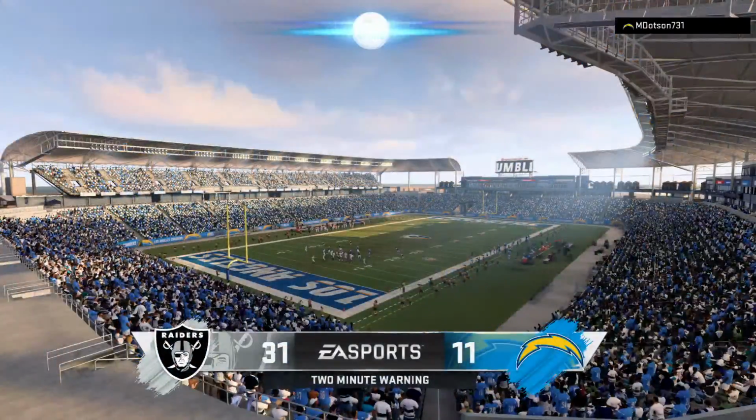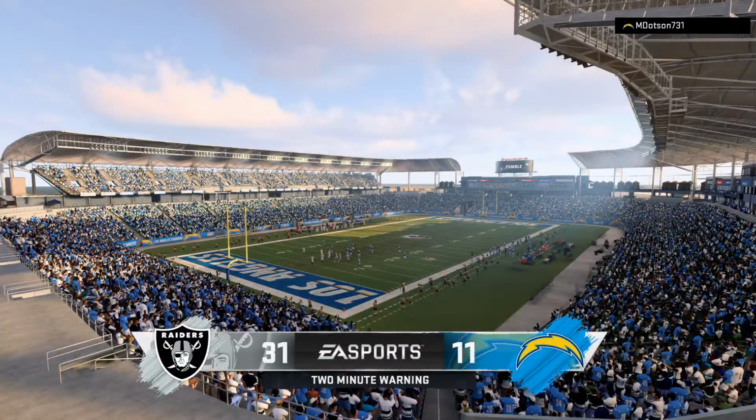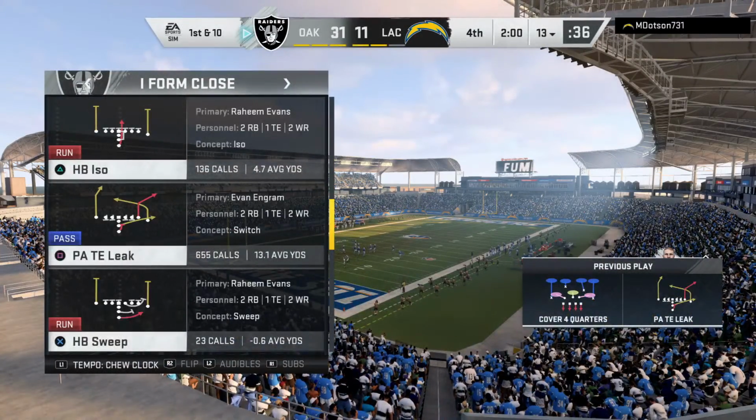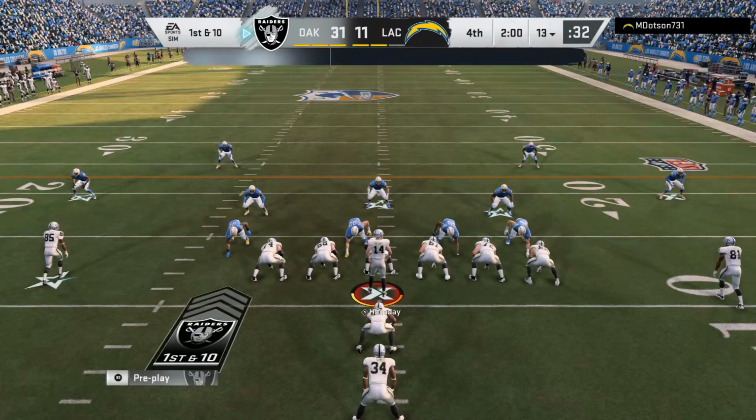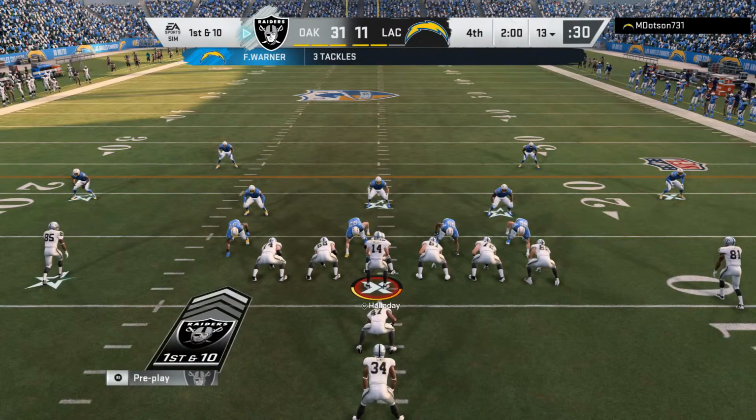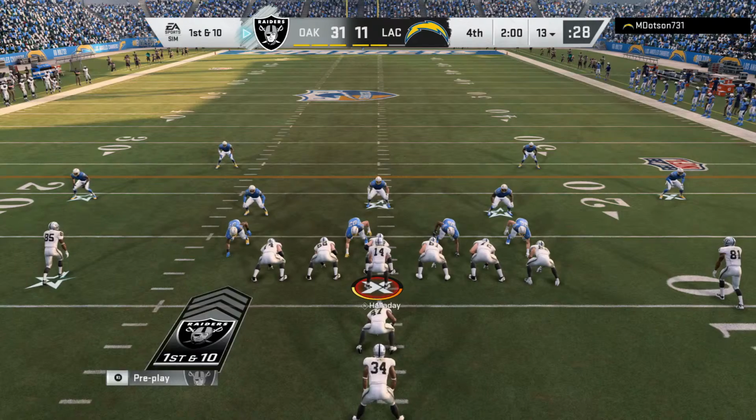Just 2 minutes remaining here in the fourth quarter of what has been a one-sided affair. And not totally home free yet, but it's looking good as they come up 1st and 10. So it's Raider football as we get you reset. And no doubt what they're looking to do is just salt away the final couple of minutes and escape with a win.